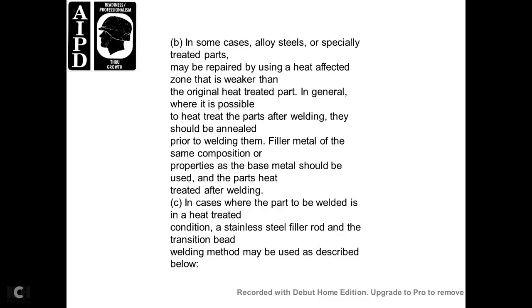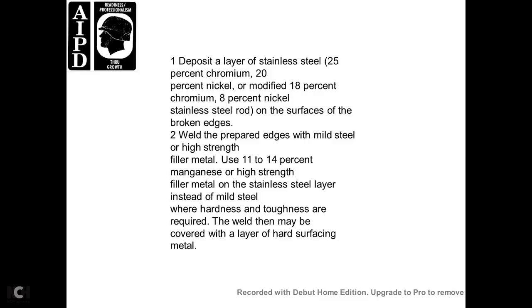In case there are parts to be welded in heat treated condition, stainless steel filler rod and the transition bead welding method may be used as described below. 1. Deposit a layer of stainless steel, 25% chromium, 20% nickel, and modified 8% chromium, 8% nickel stainless steel rod on the surface of the broken edges.